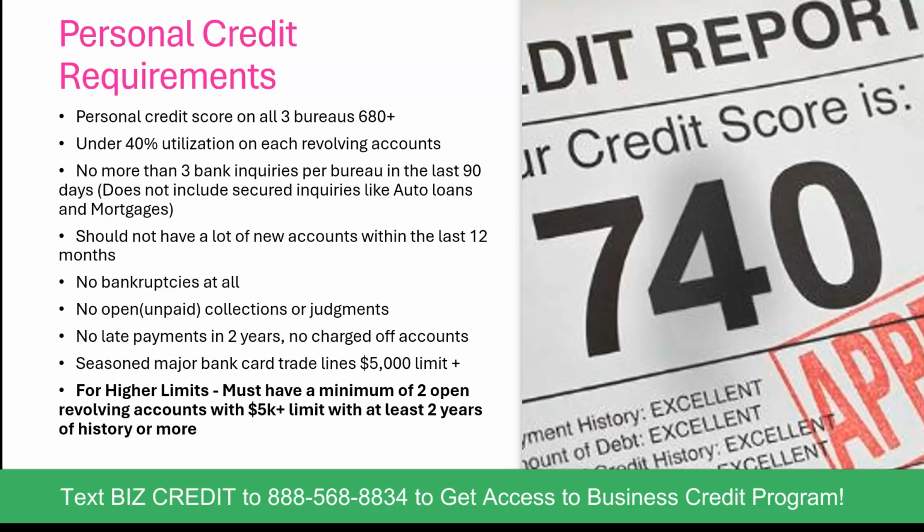Next, we're going to talk about personal credit requirements. So in order to get 0% interest introductory rate business credit cards, which I'm going to show you where to get here in a minute or two, you need to know the personal credit requirements before you go and apply for any of these credit cards. And also you must understand that it's no guarantee that you're going to get 0% interest as an introductory offer. But if you follow some of these requirements here, you have a higher chance of getting approved for that 0% APR introductory rate.